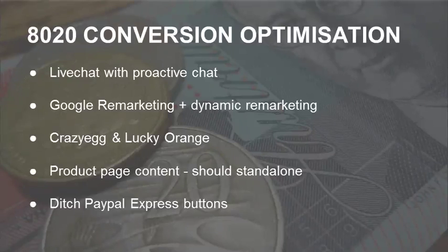Some other good ones, Crazy Egg and Lucky Orange are fantastic tools in terms of seeing what's going on with the website. Lucky Orange will actually show you videos of visitors on the website. So it's really powerful. The bottom one, ditch the PayPal Express buttons.